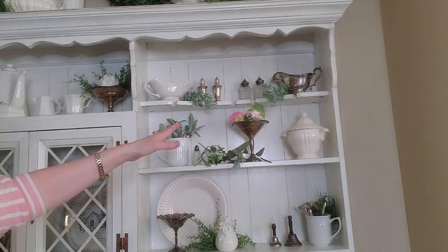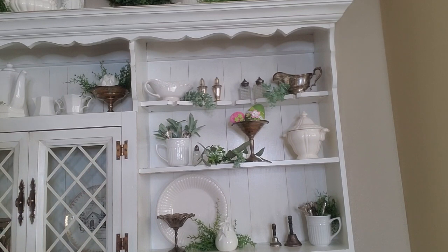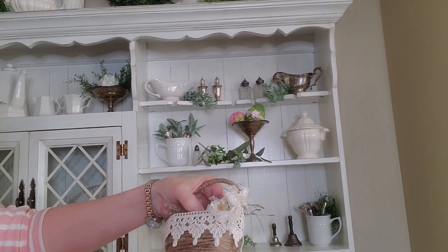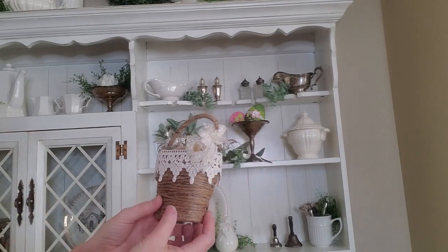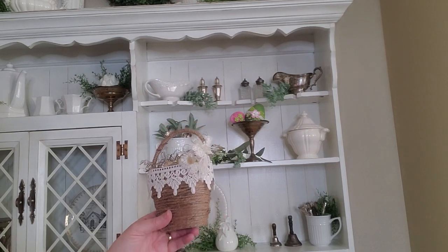Okay, the first thing I did was add in two of those eggs that I did on my last video, and I just dropped something. All right, let me grab it. So this is something that I made, I might have done it last spring. This is one of those little baskets that you get from the Dollar Tree, and this is how I changed it up. I know there's a video somewhere. I'll probably try to find that for you.